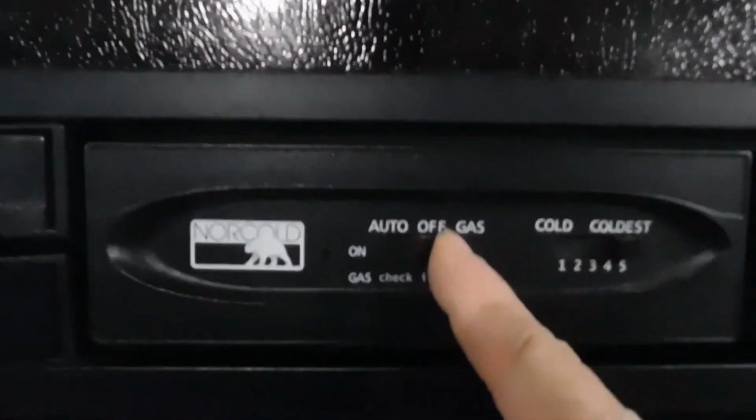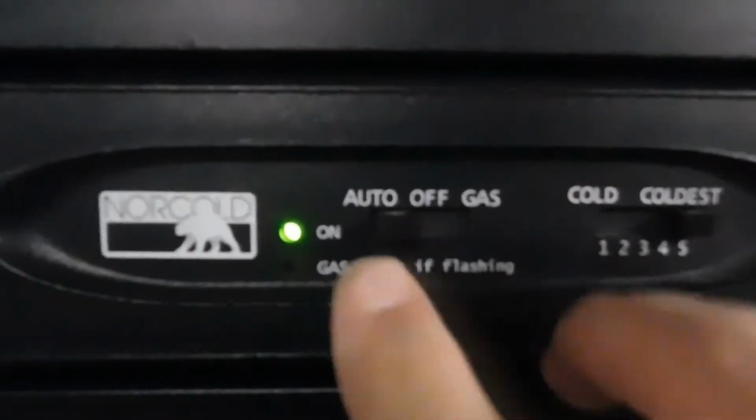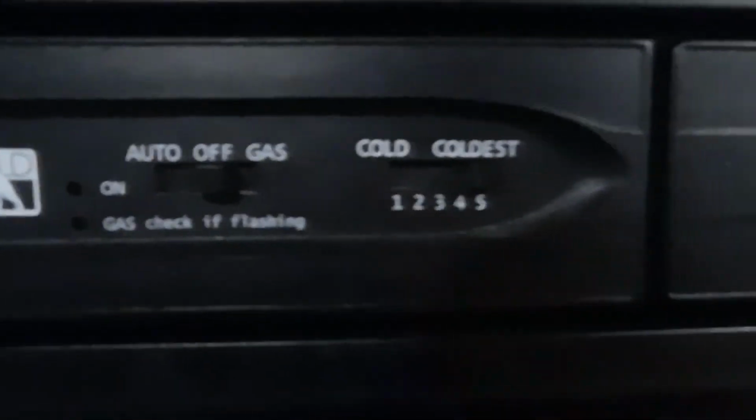Coming to your Nordic Gold fridge. Settings are pretty easy. Turn left to auto. Auto means when you're plugged in, it's running off electricity. As soon as you unplug, it switches to gas. Shut it off or switch to just gas. Temperature change, 5 being coldest.